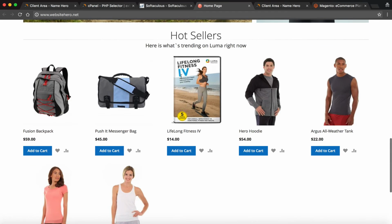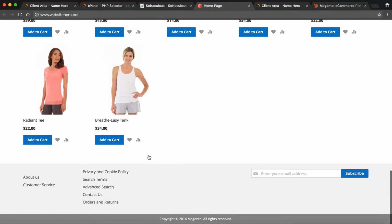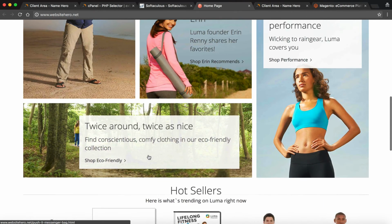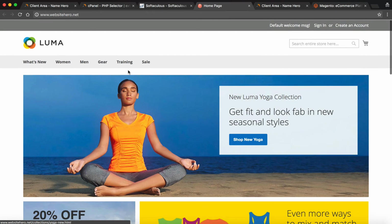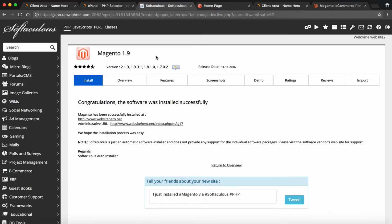Since we've imported the demo data, it's going to give you products and pages and all that stuff, so you can go edit and modify. That's the purpose of the demo data. It allows you to look at it and model after it. So you can look at how to set up your products.